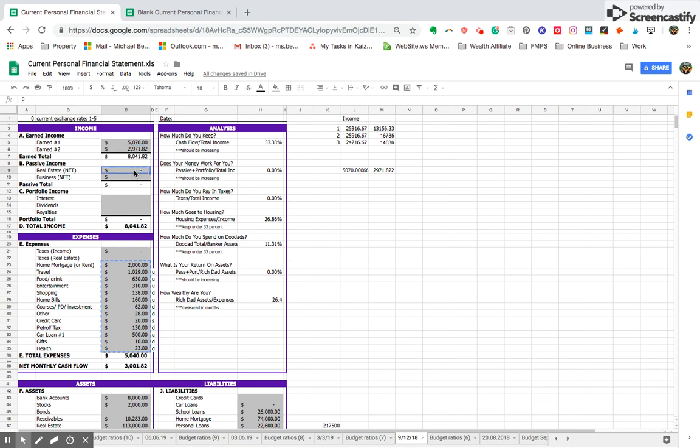If, say, for this next month, we're hoping to get our tenants into our new HMO that we have in the UK, so we're looking at maybe about £700 per month. And you can see straight away our passive income has increased and the amount of money that we keep has increased. So this is something that you can change over time. And you can really notice the difference.